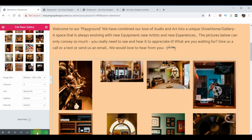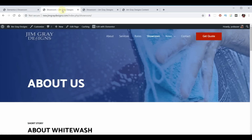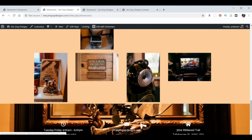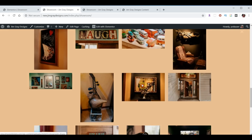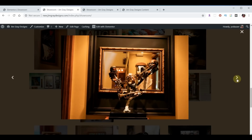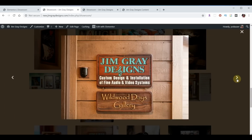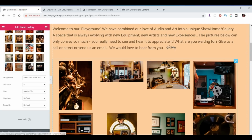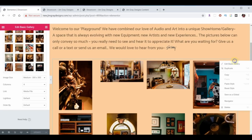We can hit on Update. Go over here. Reload that page. And now you can see what it looks like. And any of these you click on, the lightbox feature comes up and you can just scroll through them just like that. Now, since this has Elementor Pro in it, I'm going to remove this one.